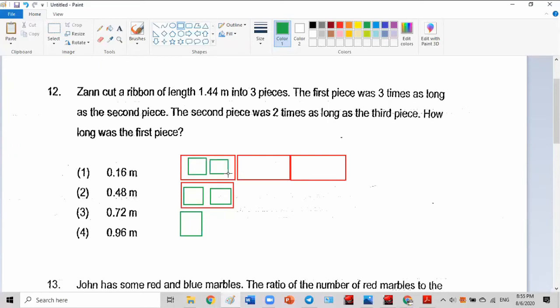Can? Yes. So I'm not going to draw because I'm time restrained. Here will be 2 unit, 2 unit, and 2 unit. Agree or not? 1 unit. All together, how many units?